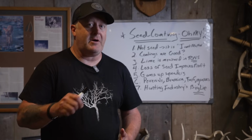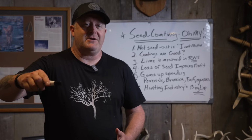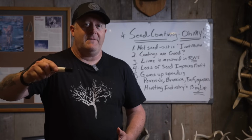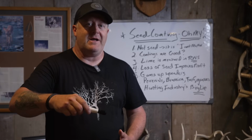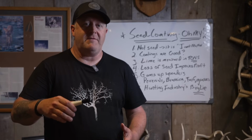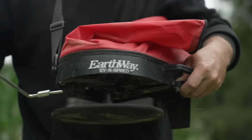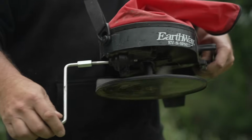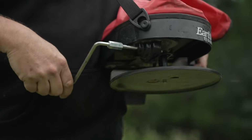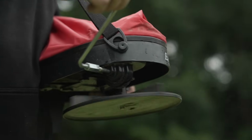You know what's interesting about all that? The one selling it for $50 is actually making less than the one selling it for $30, because the one selling it for $30 is making more money for the amount of seed they're actually putting in the bag. They're making $30 on 10 pounds of seed, where the other one's making $50 on 20 pounds of seed. That's just their gross. So that's why they do it, purely.